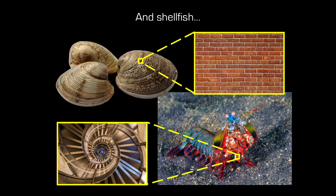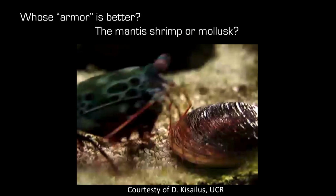Now, this mantis shrimp on the bottom, it has a claw that it uses as a hammer. And it has more of a structure similar to a spiral staircase. So as you stack up in the Z direction, the layers rotate between one another. And I can let y'all make your own guesses as to who you think would win if you pit these two against each other.